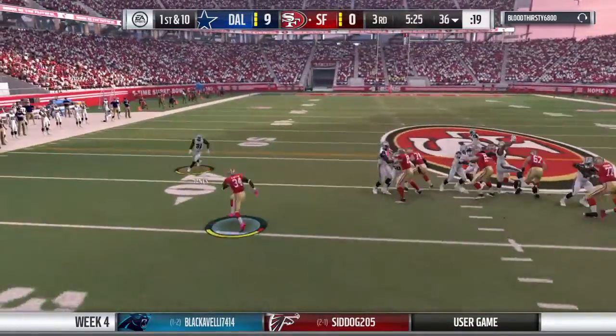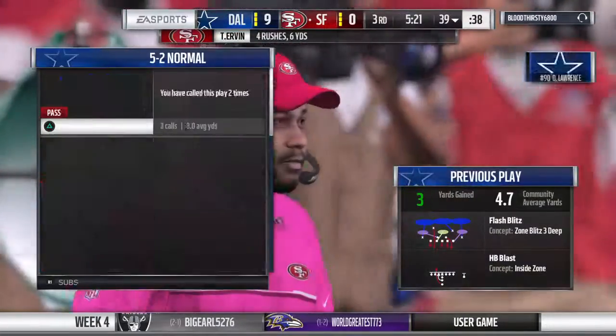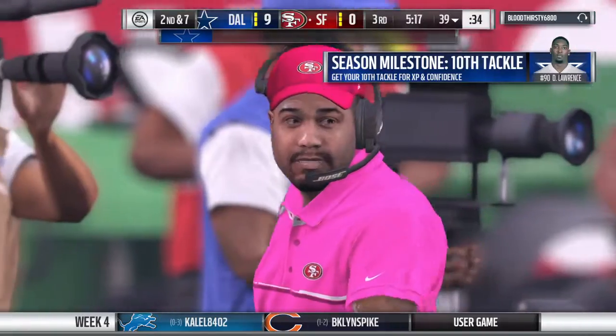And he'll give it here to his running back. And very little room to maneuver. He'll get this down to about the 39. A gain of 3, second down. Yeah, that wasn't a big run, just a short one there.